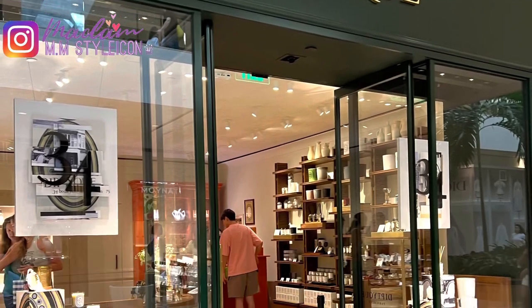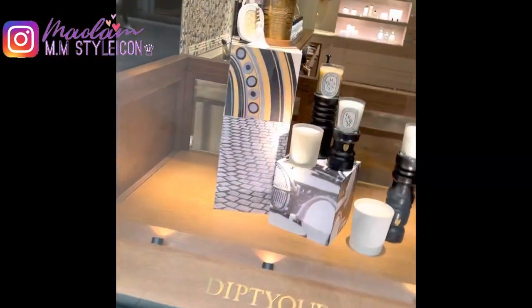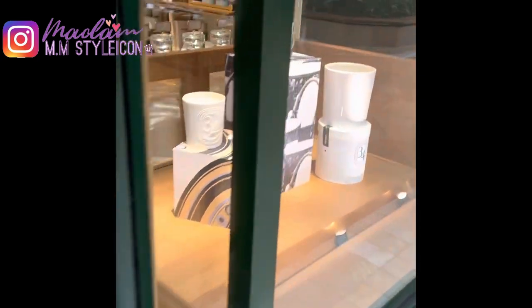And then I went to this newly renovated Diptyque store. They just reopened last September, so I went to check it out and also pick up some goodies for my birthday.